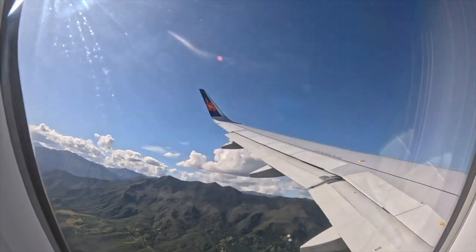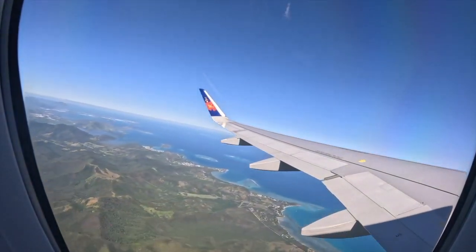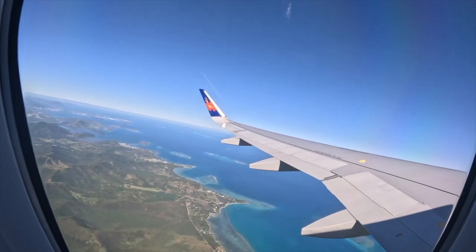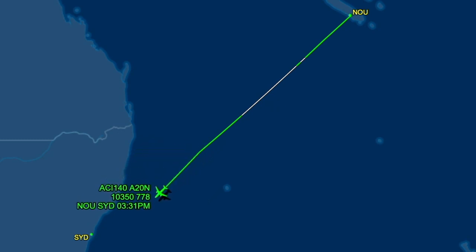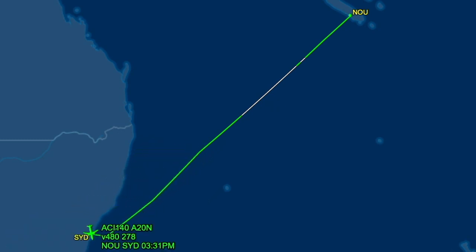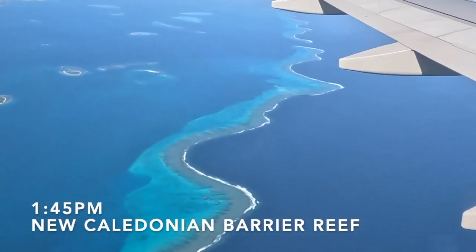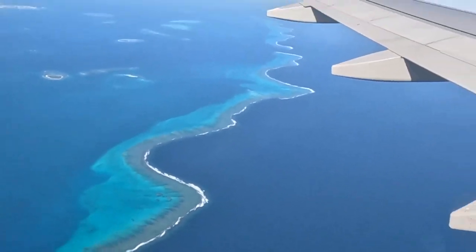After takeoff, we turned right, flying over the reef and setting course for Sydney. Flight time today is 2 hours and 51 minutes, covering a distance of 1,280 miles or 2,059 kilometers, cruising at 34,000 feet. Once we were underway, we flew directly over the stunning New Caledonian Barrier Reef, which surrounds the entire island of Grande Terre.